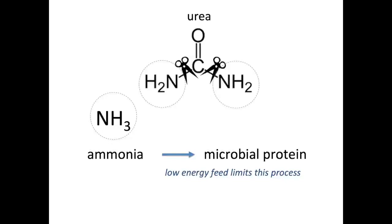And if we do overload it, that's where the problem occurs, because ammonia is a toxic compound to just about every cell in the body, but especially to brain cells. And that's why an animal experiencing urea toxicity can look confused and stagger and generally not in a good state because its brain cells are not functioning correctly.